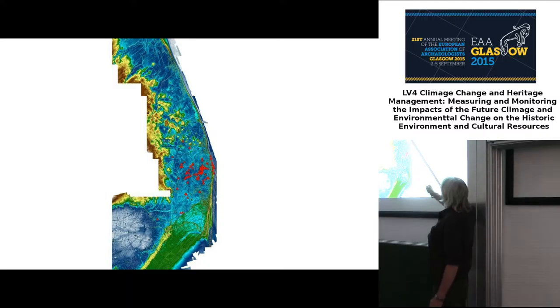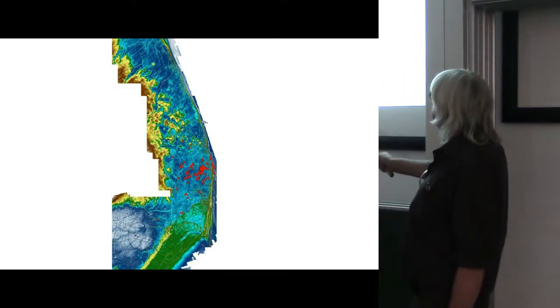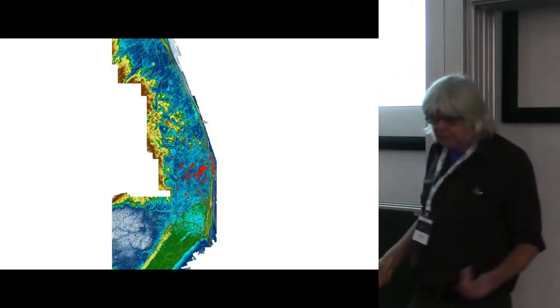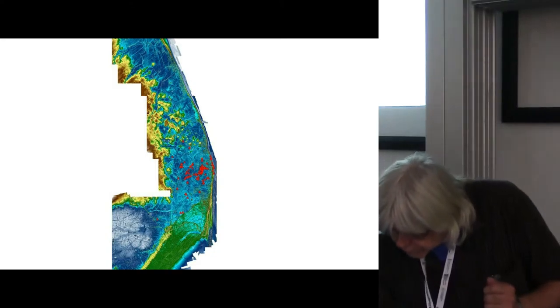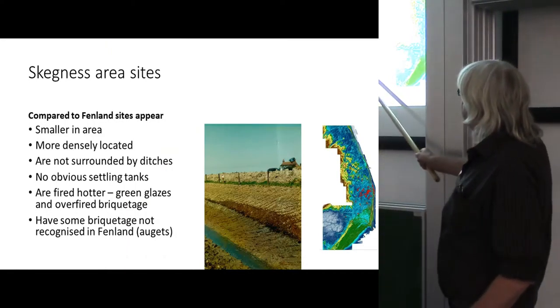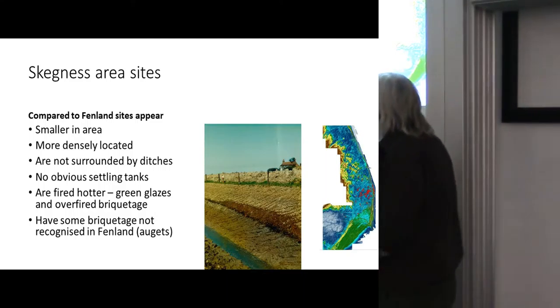And several people have recorded salt making on the coast. Note, there appears to be no sites up there. Wrangle is just down here off the map. Whether that's true or not, it's outside of Betty Kirkham's area where she worked and where her brother worked, so we don't know. But it gives an idea of what the sites look like in that area, and they are different. We think they're different to the Fenland ones.